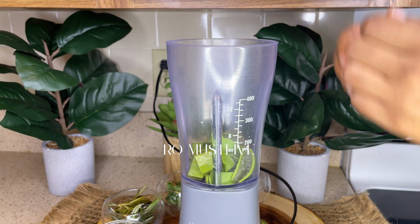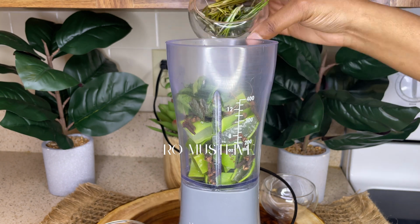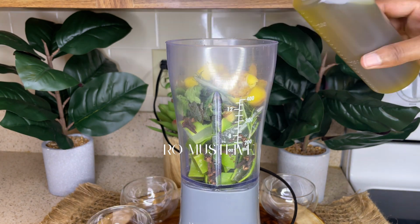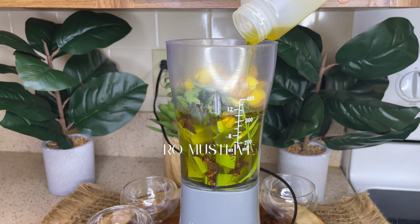So now you just want to take all the ingredients and place them into a blender, and then you also want to add 1 cup of your favorite carrier oil. I will be using avocado oil. You can also use more than 1 oil if you would like.